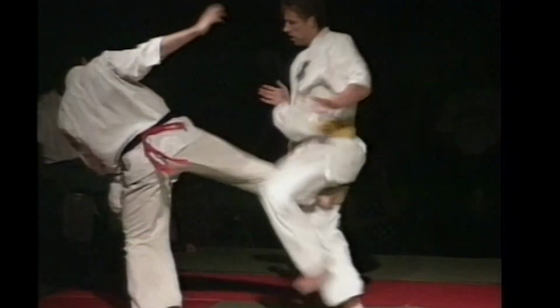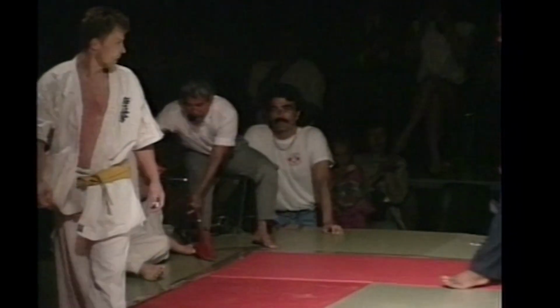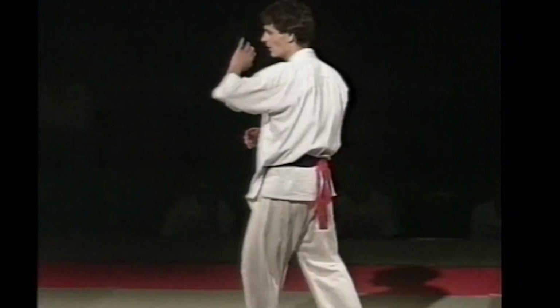Again, that low kick goes in. And this time, that was a good switch there. He changed from the low kick up to the head. It didn't quite make contact, but if he'd managed to twist it in harder, it would have had a very good effect. Nevertheless, he's dropped his opponent, so that will be effective on the judges' scorecards.